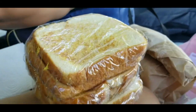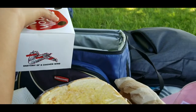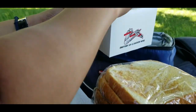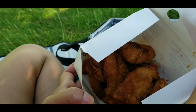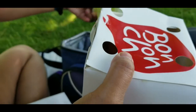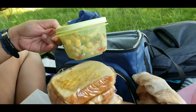And then we got Bonchon. I ate one piece last night. The fries will no longer be the same since we bought it last night. Okay, see here is the Bonchon. My husband went to the restroom, so we'll wait for him and then start eating. I also brought salad, my bean salad. It's all beans. This is all our lunch.